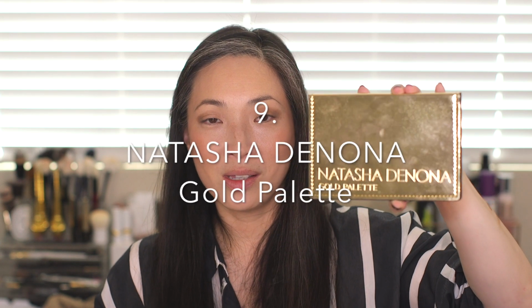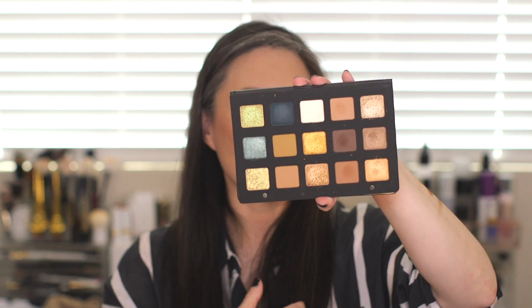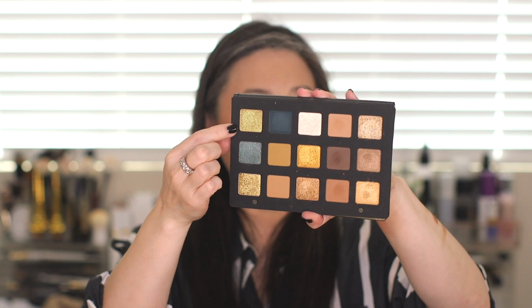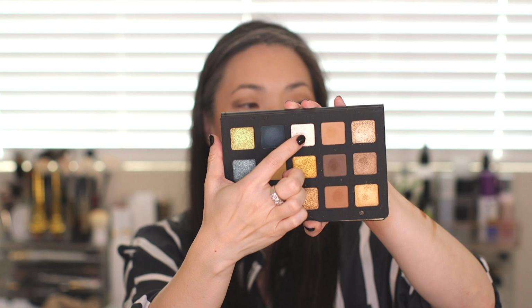But I'm going to move into my next recommendation, which is her gold palette. So this is the NATASHA Denona gold palette. It has 15 shades in here. And if you are a neutral brown gold lover like I am, this is the palette for you. There are basically two, maybe 3 or 4 shades in here that are not exactly neutrally gold. This one kind of looks gold on camera, but there's such a duochrome going on in there. It comes off like lime green with a shift of peach in there. And then obviously we have 2 blue tone shades. And then this one is a white gold, so it's like a warm silver in a way.